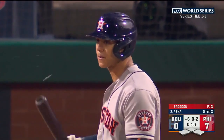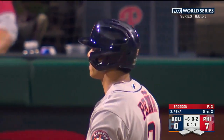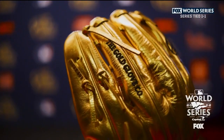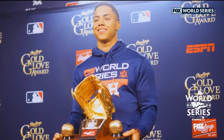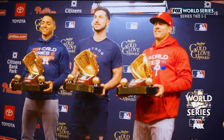Jeremy Pena, a Gold Glove winner here as a rookie. Got announced today. Rawlings Gold Glove Award winners. We got 3 of the 20 winners across 2 leagues in the game tonight. Along with Pena, Kyle Tucker, 1-1 for the Astros. J.T. Realmuto, Gold Glove catcher for the Phillies this year.